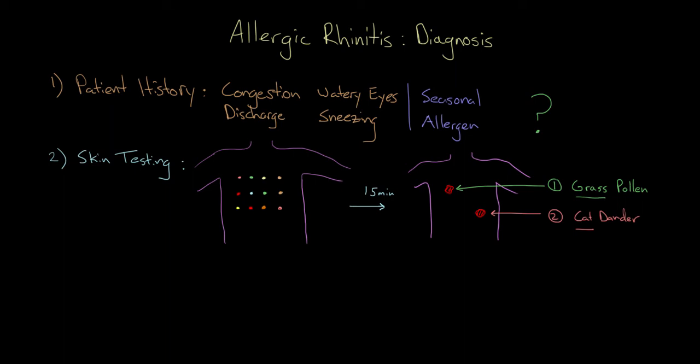Now, sometimes nothing that the patient has been exposed to reacts, or there's another question about what could possibly be going on, and the skin test is equivocal, or perhaps the patient wouldn't tolerate having the skin testing, is either very young, or has a skin condition that would preclude putting these allergens down. In those situations, you might need to go on to blood testing.